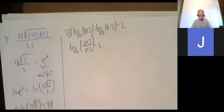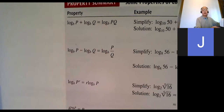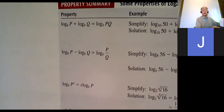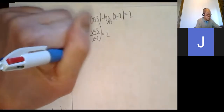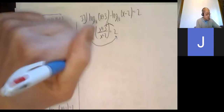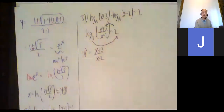So back on that page that I showed you earlier, page 363, that's the second one down. The one with the minus sign, right? Log base b of p minus log base b of q is log base b of p over q, the quotient. That's what I'm doing here. Okay, so unscramble it. Base, exponent, result. 10 squared is x plus 3 over x minus 2.